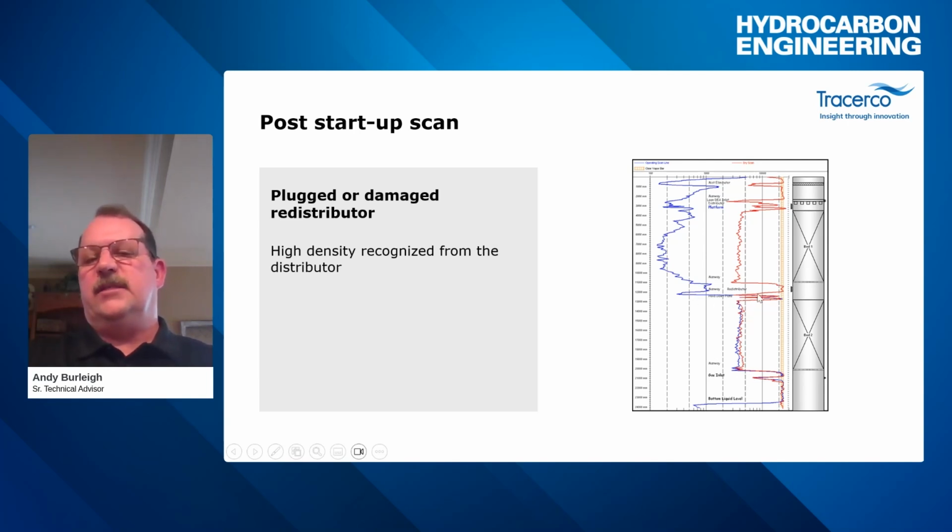What had happened in this case is the redistributor, when they were putting it into the vessel, came in on basically a piece of plywood. They left the plywood in as well, so no liquid could flow through. So this was an immediate re-shut down, but at least they knew where to go. They knew they had to look at that redistributor. They pretty quickly were able to pull that out, button it back up, and everything started working well after that.